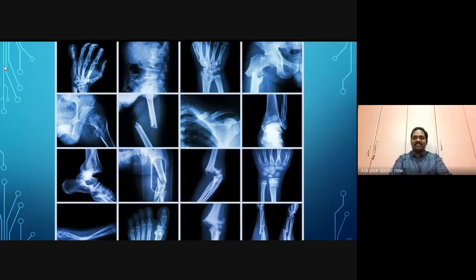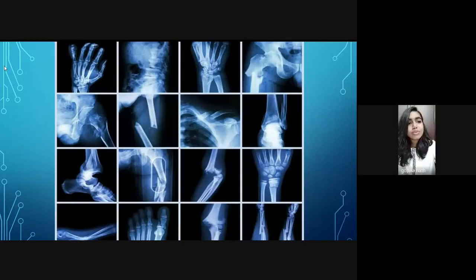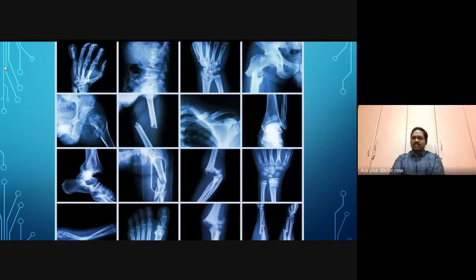Please go ahead. Okay. So the next question is, which is the most common orthopedic emergency that you've seen? See, probably I would say it's dislocation. Dislocation is the commonest one because you would see at least 2 or 3 cases in a day. Whereas compartment syndrome and septic arthritis are probably twice or thrice a month maximum.